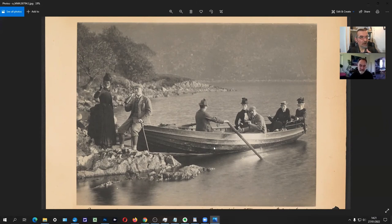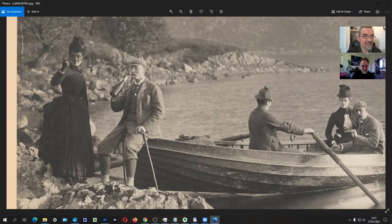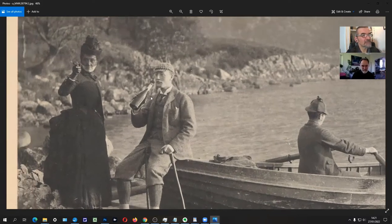So yes, we've got this one on Loch Trool, and it is looking like it's supposed to just be casually capturing, the oarsman is there, oars in hand, except for the fact the guy with the bottle of champagne is sitting on it. So obviously he hasn't just rowed into place, otherwise, unless he managed to row at exactly the point the person was sitting down. He's sitting there with his bottle of champagne.